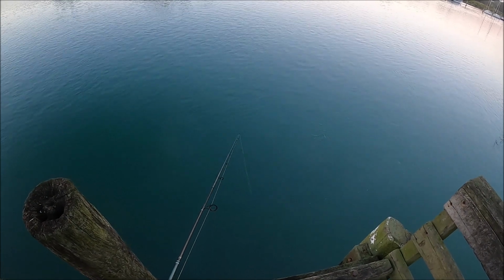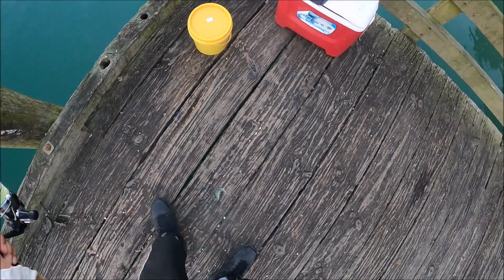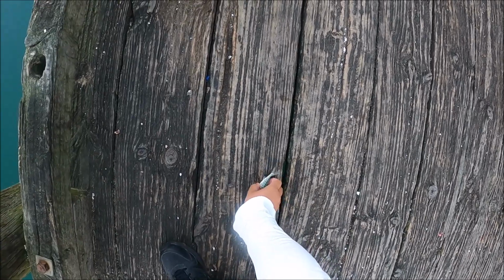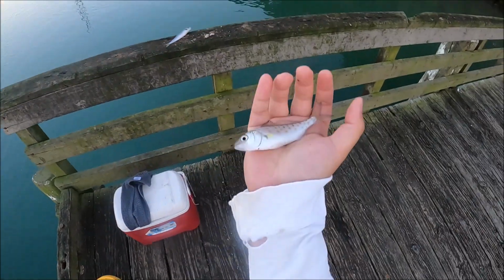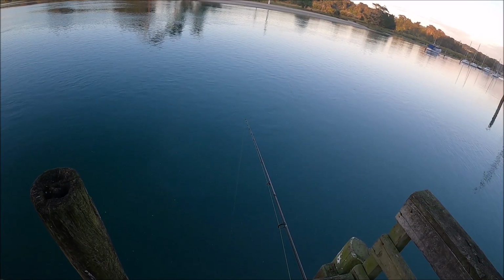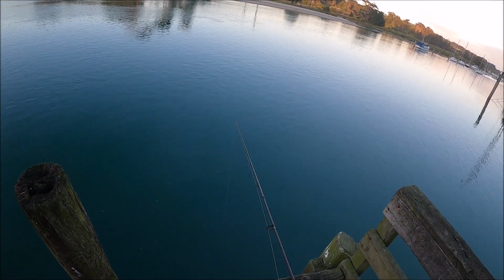Tiny, tiny, tiny snappers. Oh no. Oh look, oh! Perfect live bait size kahawai right here. He's way too small. Wow, he'll be a perfect live bait size for me. Anyway, he's going back. They're not staying on the hook. They're like tiny nibbles.